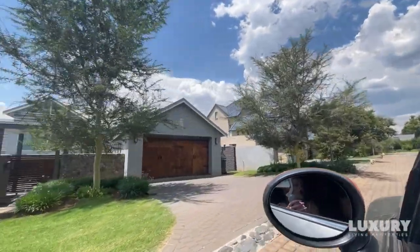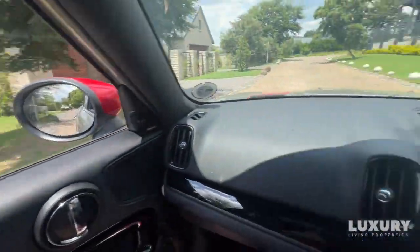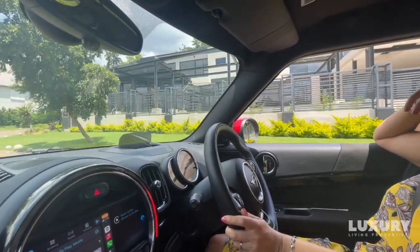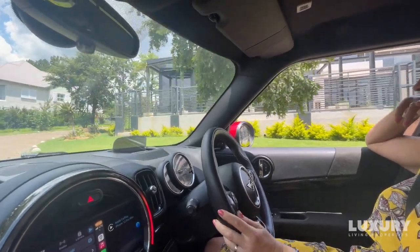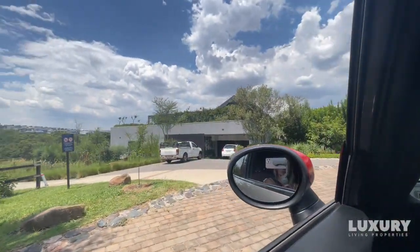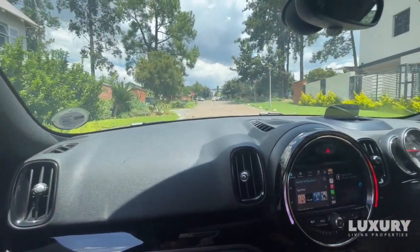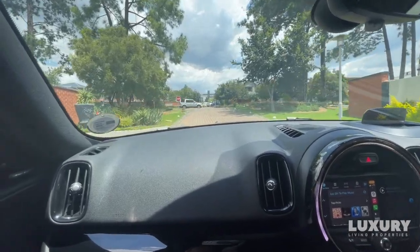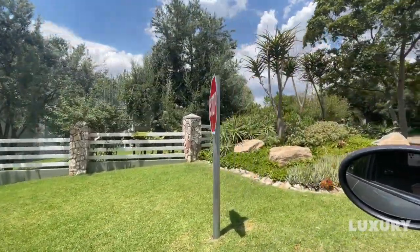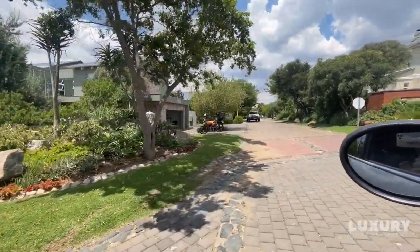Beautiful houses, all with different designs. Look at the design here. Modern, glass, steel. It's beautiful and it's big. And because it is higher than the stands across the road, they also get the view above the rooftop of the other house. Then Gate 6 and Gate 2 is Waterfall Country, and the stands average about 1,200 square meters.